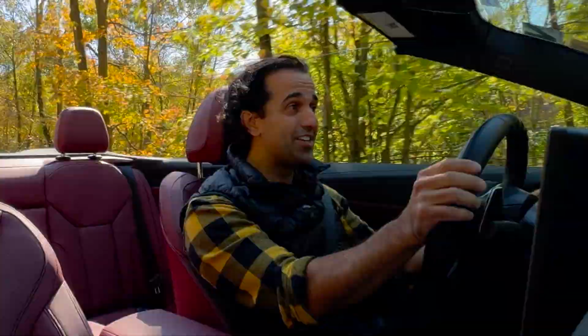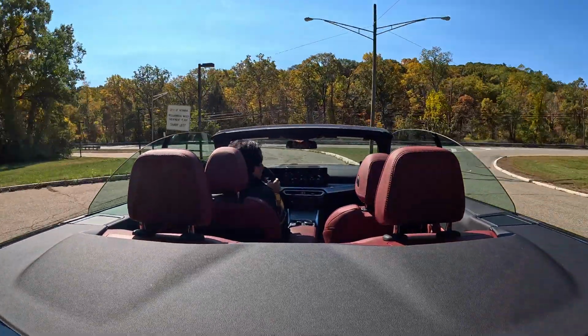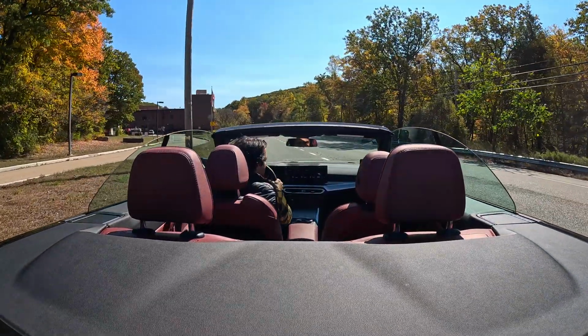Does it matter for daily driving? Absolutely not. Woo! All right. Came in a little too hot there. Left foot on the brake.